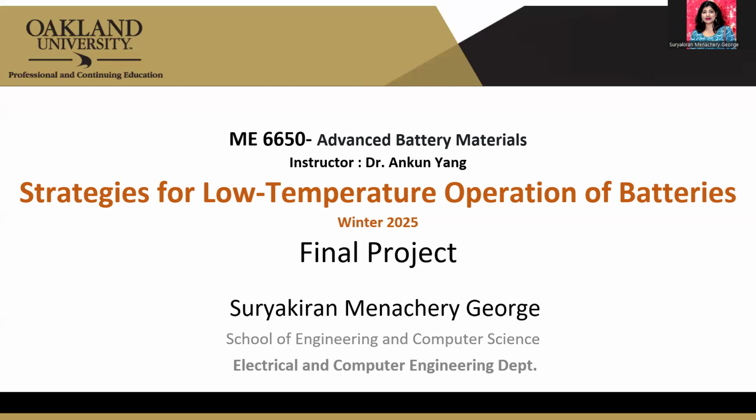Now, the go-to solution today is to heat the battery so that it stays within an optimal temperature range. But heating drains energy, and it does not scale well for big systems like grid storage or fleets of vehicles.